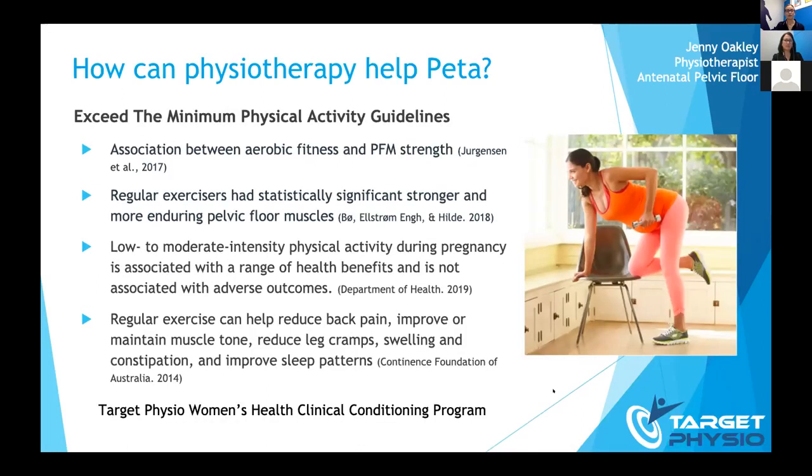We can also help Peta exceed the minimum physical activity guidelines, which we spoke about before, so that 150 minutes of physical activity per week plus the 2 strength sessions. So there's a good association between aerobic fitness and pelvic floor muscle strength. So usually the fitter you are, the stronger your pelvic floor. And low to moderate intensity physical activity has been associated with a range of health benefits and is not associated with adverse outcomes. And regular exercise can help reduce back pain, improve or maintain muscle tone, reduce leg cramps, swelling and constipation, and improve sleep patterns.